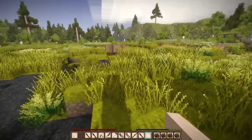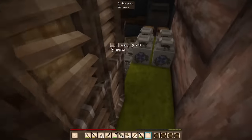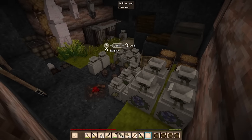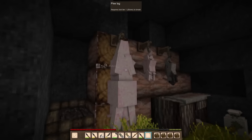Or you know what? Instead of ending it here, I think I'm gonna do some inventory management. I'm gonna skin up all of the animals and get this place looking a little bit more organized, right? Starting off with skinning these animals right here.